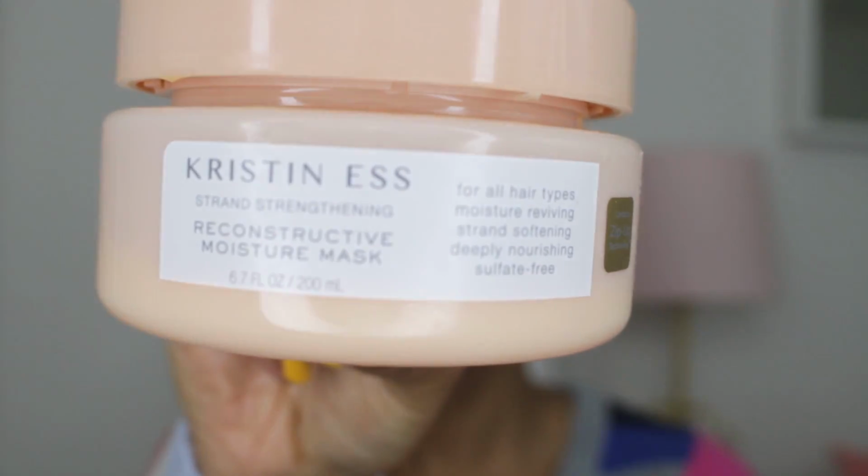Okay, moving on to hair. I wanna talk about this Kristen S Reconstructive Moisture Mask. It says it's for all hair types, moisture reviving, strand softening, deeply nourishing, sulfate free. And this is a mask that you can put on for 5 minutes or longer. I usually try to put this on and then sit under my hair steamer for a little bit to really let it soak in.